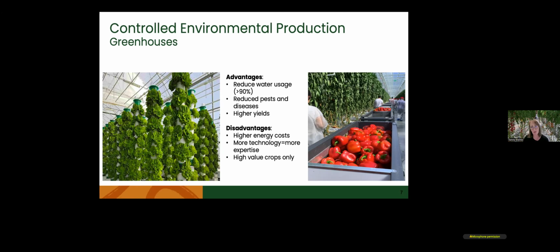Very technical, very beautiful, but they do have their disadvantages. We'll talk about that in a minute. The advantages of these systems is that they can be grown anywhere if you have the land. They reduce water use, up to 90%. I've seen up to 95% reduced water because they're circulating the system. They reduce pest and disease outbreaks because they're enclosed, and also produce higher yields, again, because they're not having the pest and disease outbreaks. They're also not having wind and hail come and wipe their crops out.